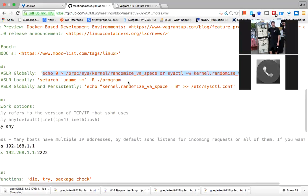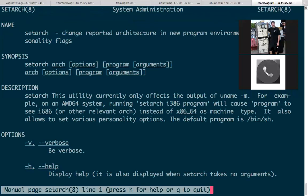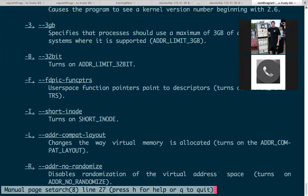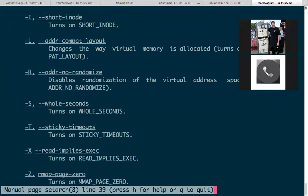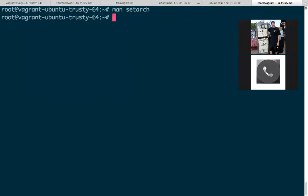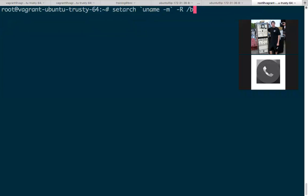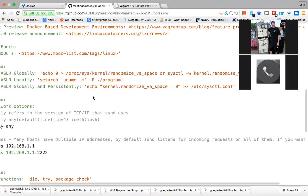And this is bad. Another thing you can do is use this tool that I've never used before that I saw when I was researching this: setarch. It actually allows you to set specific flags on the architecture per program, so you don't have to do it system-wide. You can see the dash R here is the address no randomization option, which disables randomization of the virtual address space. So in this particular case, if I want to run, say, ls, then ls with that off would have run with stack randomization off.